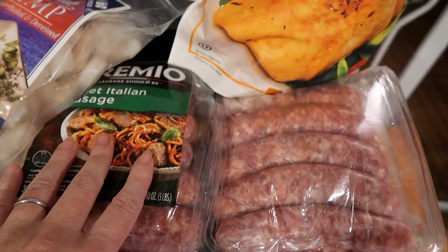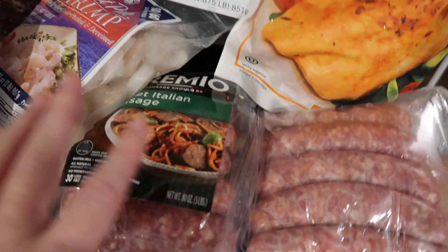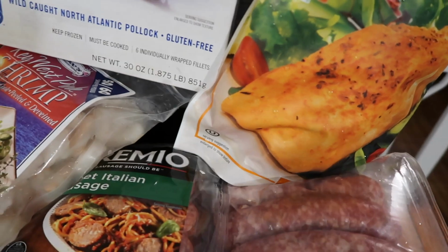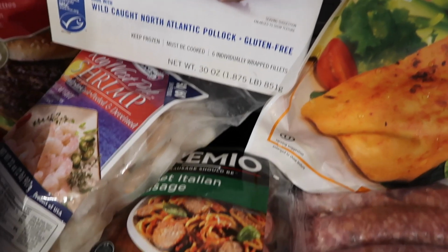The sweet Italian sausage, and I like that these are in separate packs. Those are always good for just a quick lunch with some vegetables. Just saute them, pan fry them, and then let them simmer. Really quick, super easy, always super tasty.